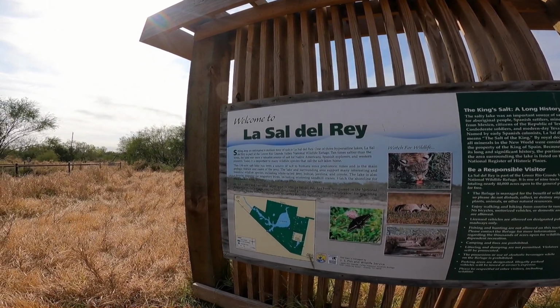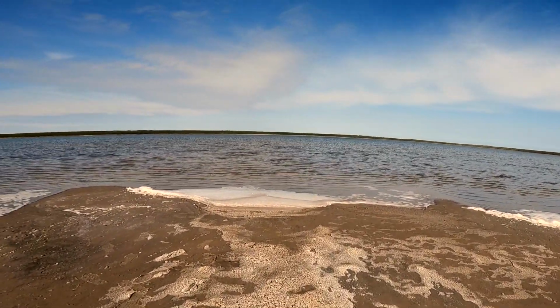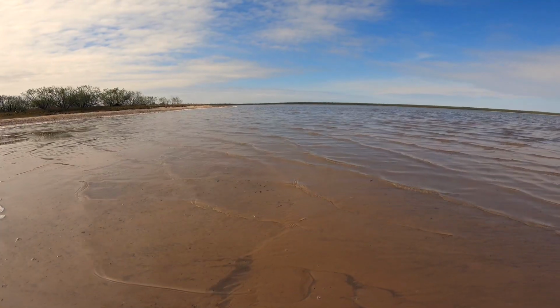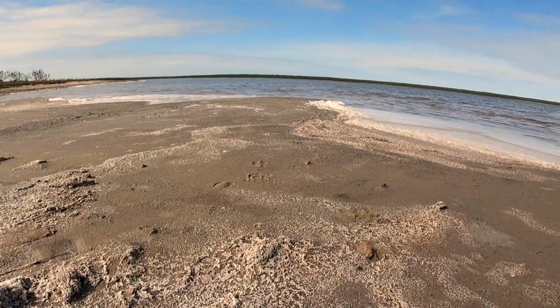We are standing on a lake that's full of salt. Sal Del Rey. It is a part of the National Wildlife Sanctuary in the southern part of Texas. It's a very unique feature, and it is on a 560-acre lake that is full of salt water. Not going swimming in this one. Or drinking from it.